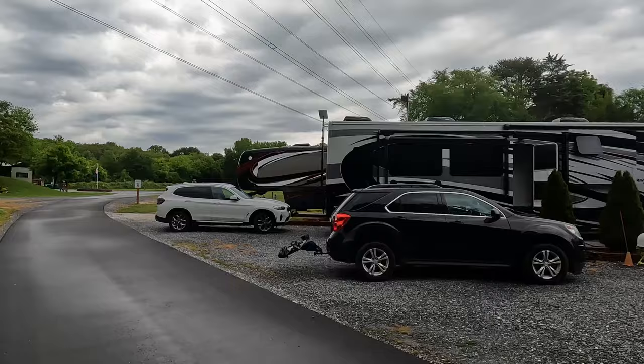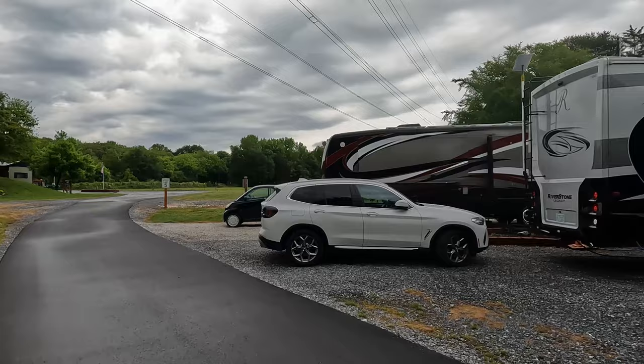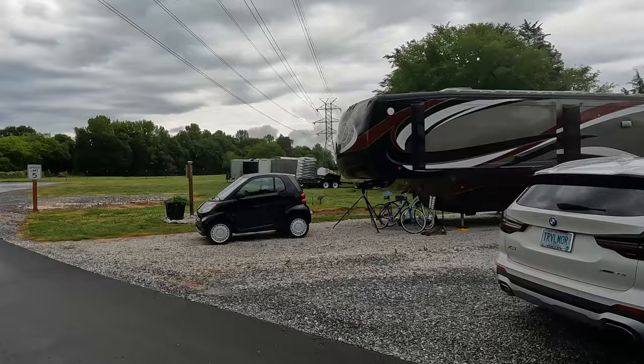I also have T-Mobile home internet service, and that's been working quite well at a 5G connection, which is a pretty good deal. It's 50 bucks a month. I'll put some links down below if you want to learn more about that.